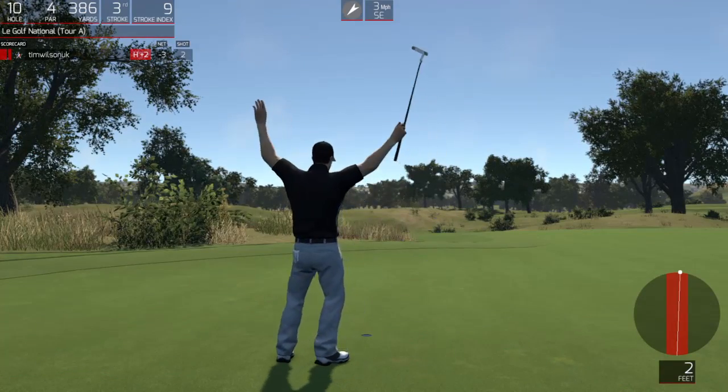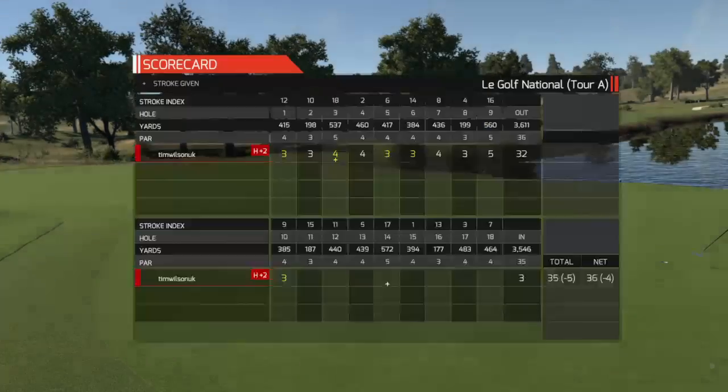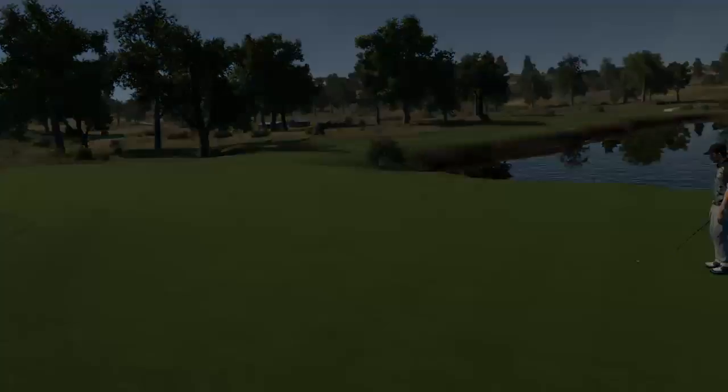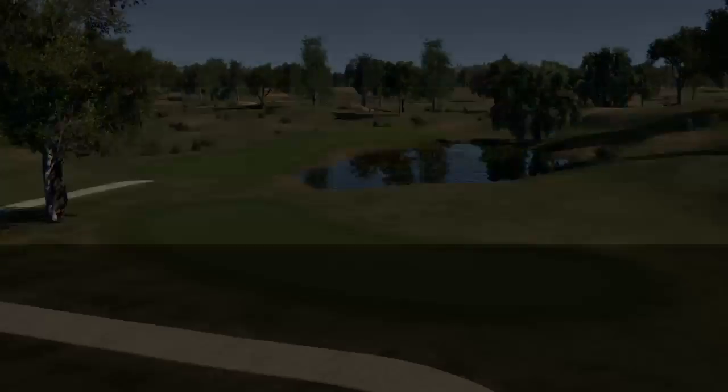And another cracking hole. Real risk reward. I would imagine we're going to see lots and lots of birdies on this hole when we get to the Ryder Cup. Alright, what a beautiful looking hole.